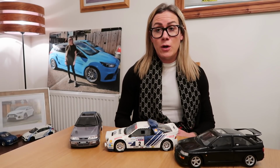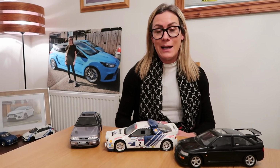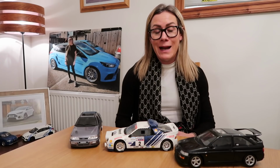The RS500, there were clearly 500 built to homologate Group A racing at the time. The car had some differences to the road version. The power was up to 224 horsepower, and it also had some aerodynamic aids. It had more air ducting in the front bumper, it had a lower front spoiler, and it had an additional lip on both the whale tail and also the boot lid.